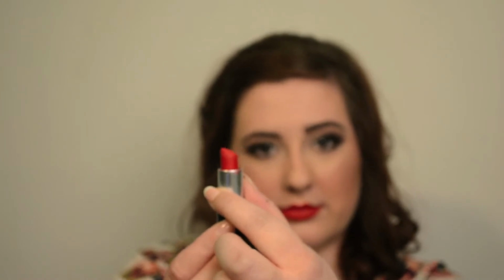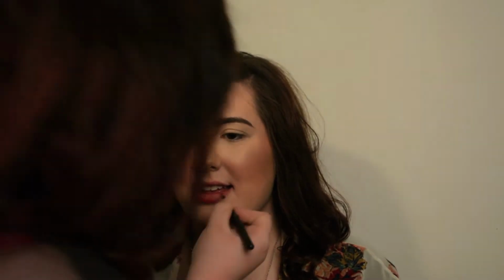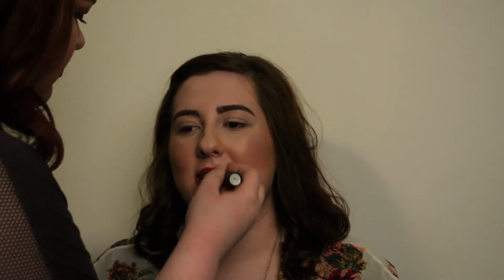Now for that beautiful crimson kisser, we're going to go in with MAC's Ruby Woo, which is a super matte red lip. So here I'm just using a lip brush and taking a little bit of the product on there just to outline. I really wanted a nice clean line, so I find that's the easiest way to apply it. Then going in straight with a bullet to make sure that the color is super pigmented.